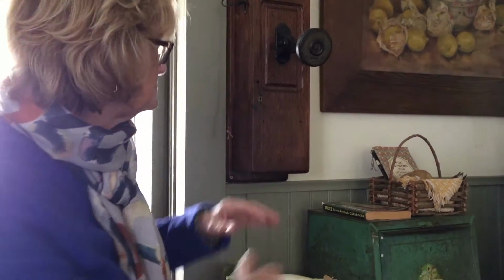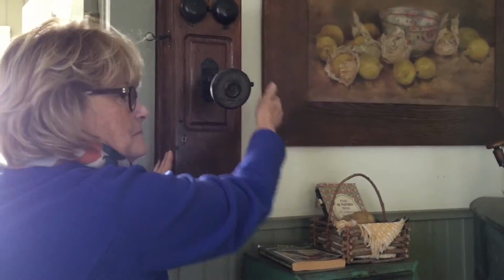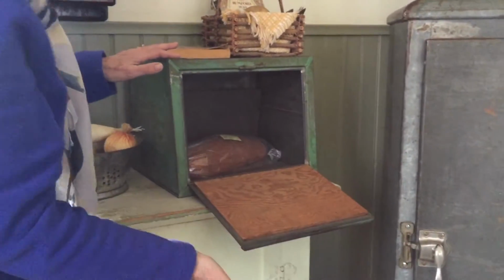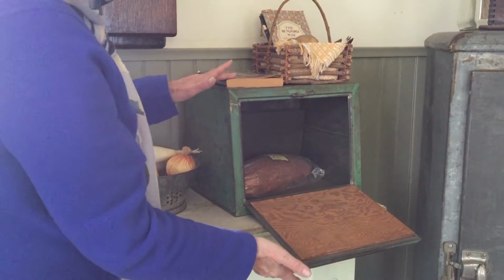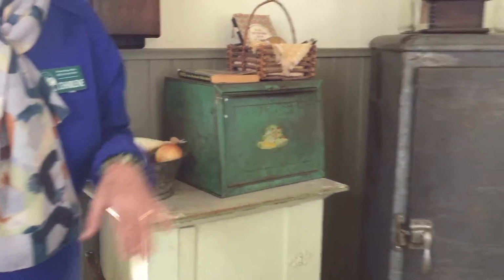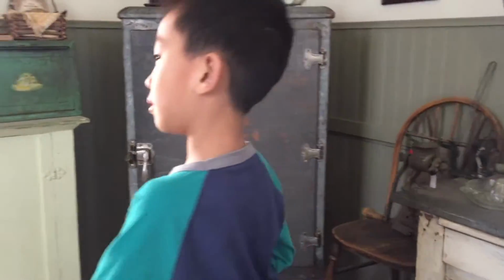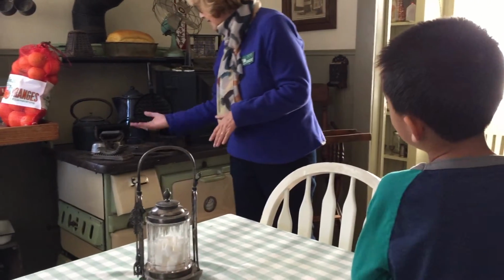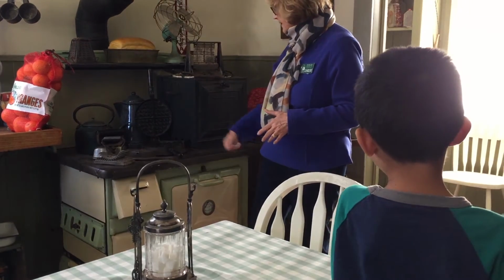How do you make it ring? On the side. Oh. Yeah, this is the old bread box. You could put bread or rolls or whatever in here. And then we have the wood burning stove. You have to go out and chop the wood, bring it in, put the wood in here, and light it with a match.